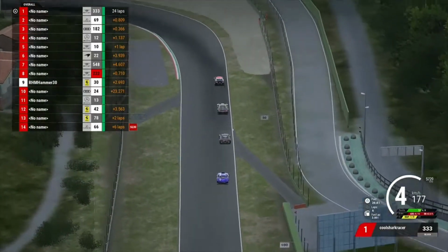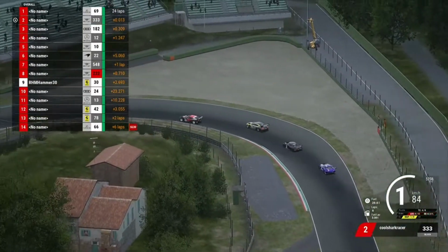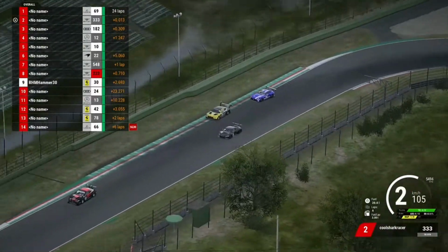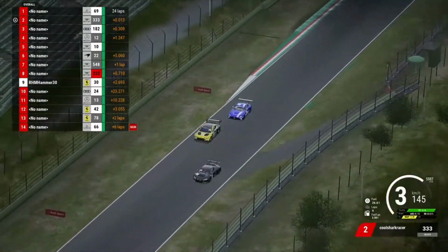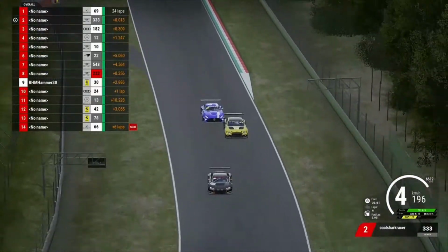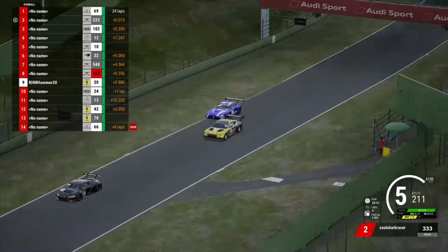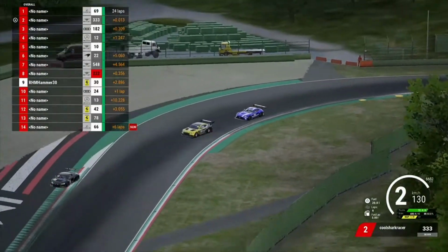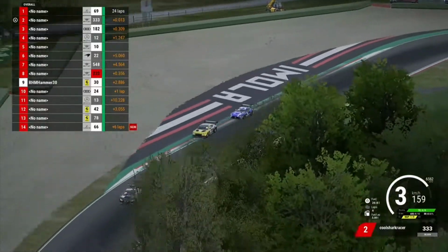Here we are, four leaders within a second of each other, and I'm pretty sure four different cars. Brilliant stuff here. Cool Shark's getting absolutely bullied here. Taylor's gone past him now. He's back down to third. Troy's going to have a go at him as well, I think, or at least try. No, good defending there from Cool Shark.